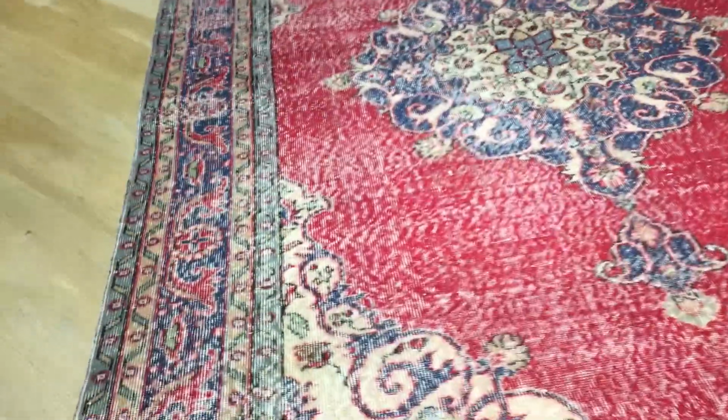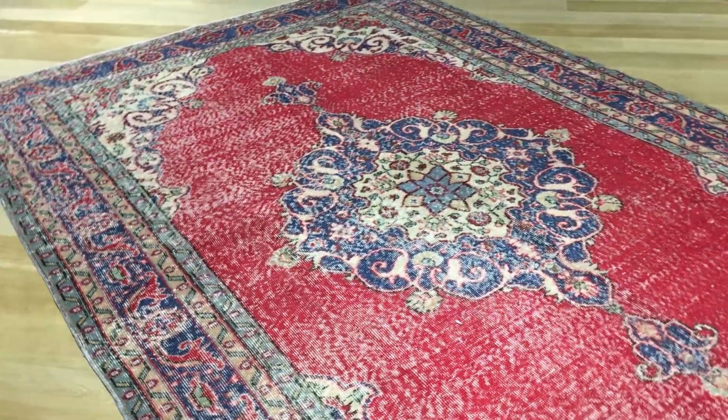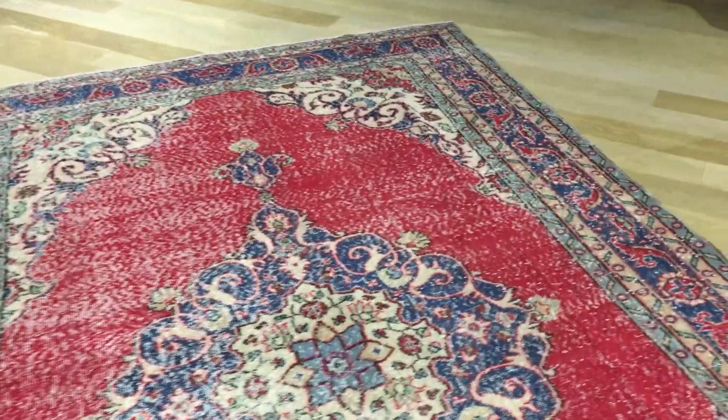Absolutely stunning, very beautiful carpet. Such a high quality compared to the others. And this is of its own style. This is why this carpet was added to our luxury collection.